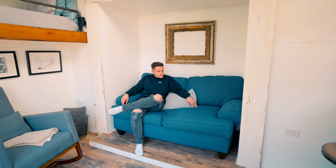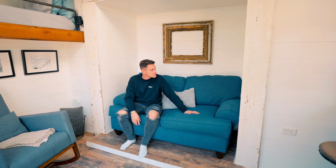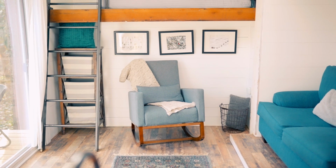Now, it looks like it was built this way, but you can actually probably dismantle some of the wood and close it in if you ever wanted to take this tiny house somewhere and head out. But I love this feature aspect of it. It makes this place feel a lot larger. And then you have a rocking chair over here.